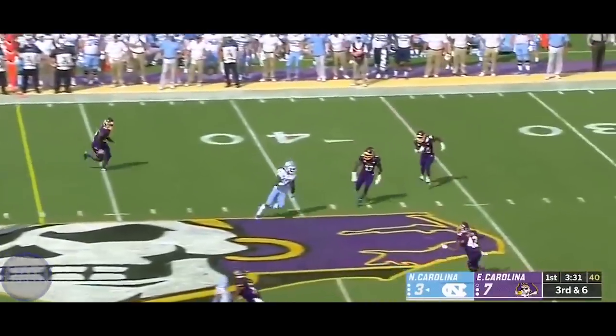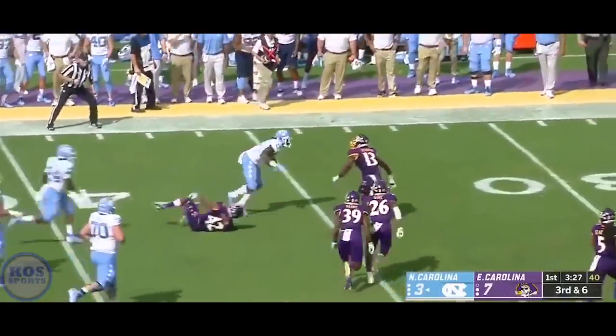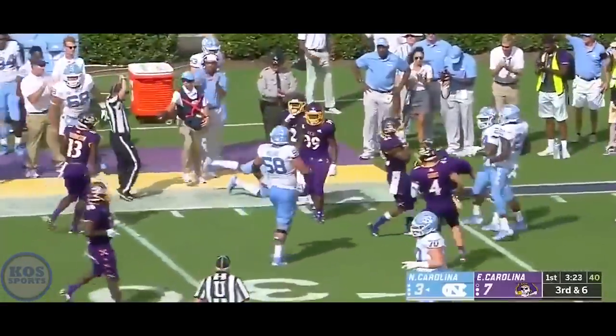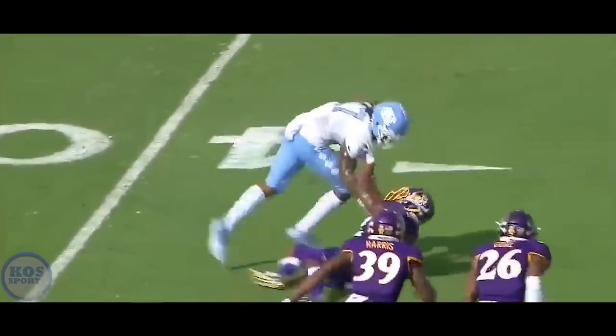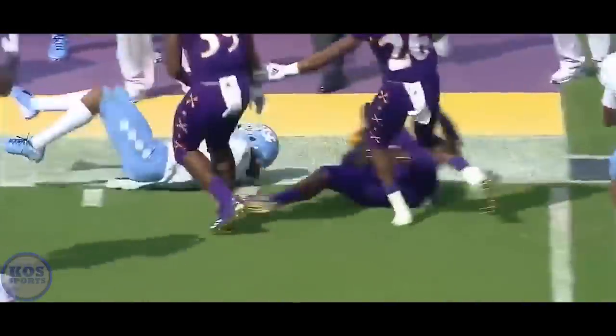Elliott, hit as he throws, and this is caught by Ratliff Williams. He's got it, first down. Spinning away from the defenders and still on his feet. Anthony Ratliff Williams. And that's why he's one of the best. Junior out of Matthews, North Carolina. Led the team in receptions and touchdowns last year after a 25-yard gain there.